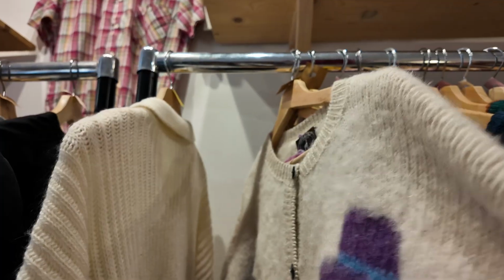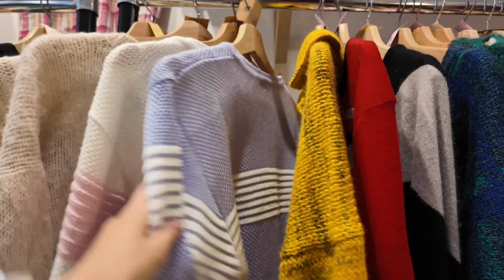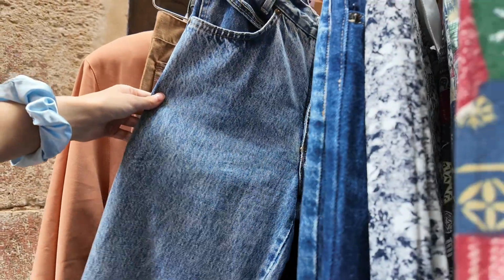I like the floral prints that they had, a lot of cozy sweaters, and it just seemed like a homey vintage shop that I was really a fan of. However, I didn't find anything that I really liked.